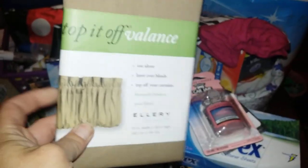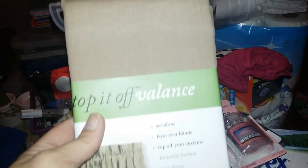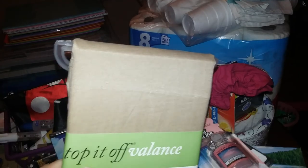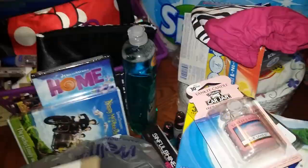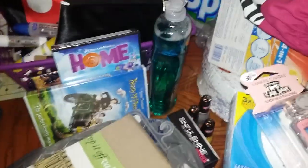And then they have these. I have two windows. If you can look at my dining room, I have the big middle one, but I have two on each side. I need valances. So these were $4.97, and it's like the taupe color. So I got this for both windows. So I just bought two of those.